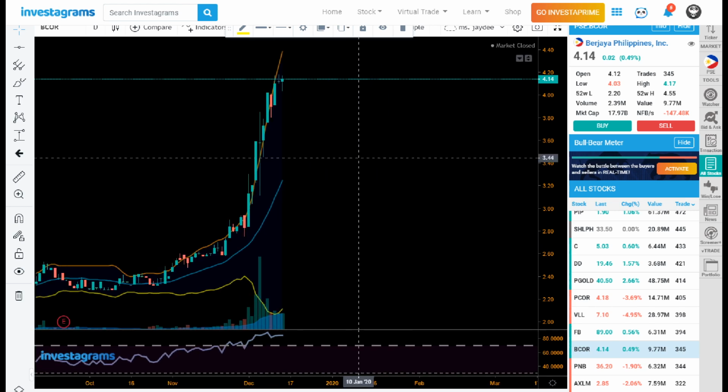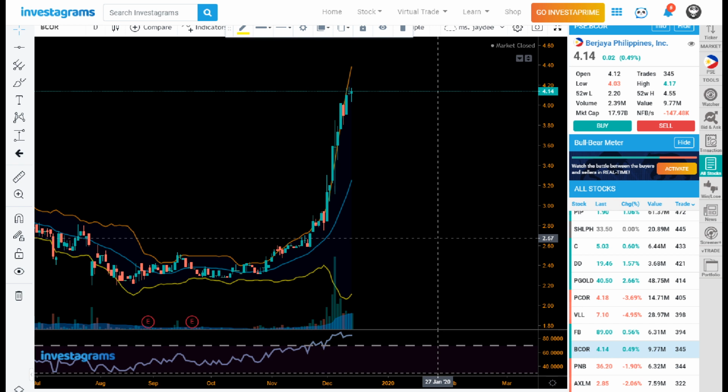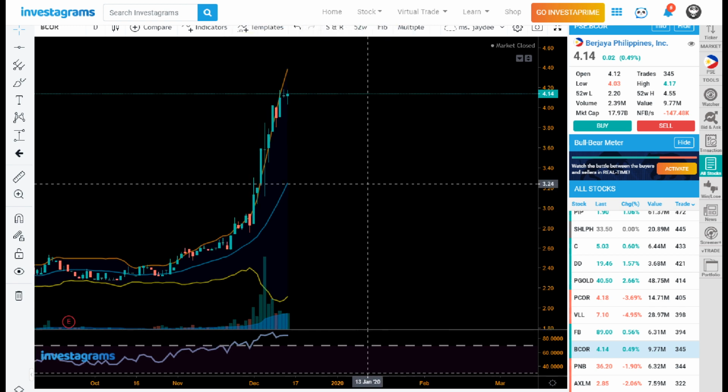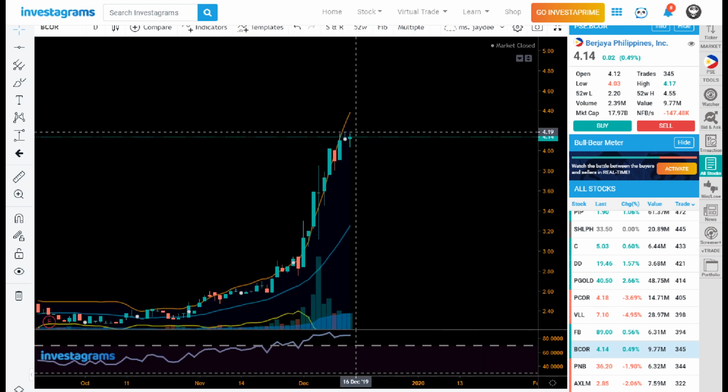Okay, so it continued to go up, but this is already a FOMO level. If you have entered in this stock, consider taking profit. Lock in some profit if you like. When I say lock in, partially sell so that you could already have a done deal profit here.